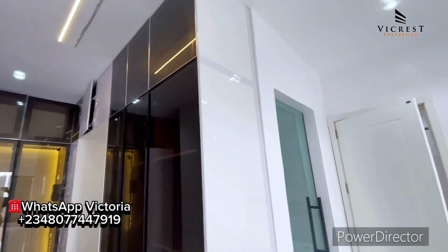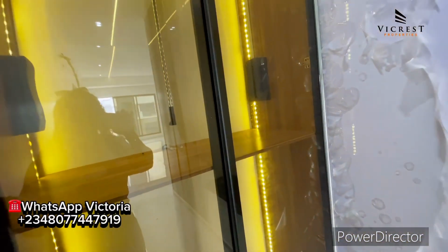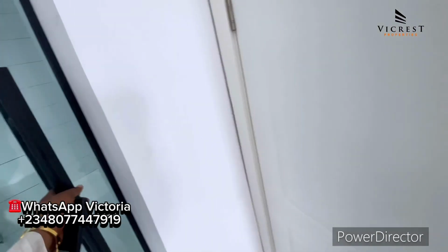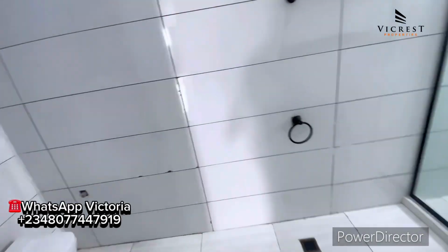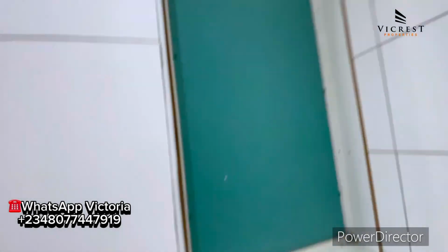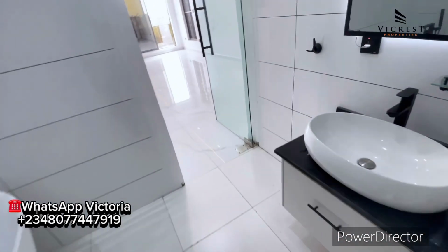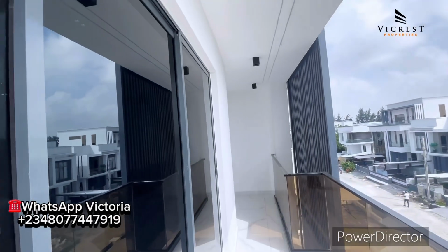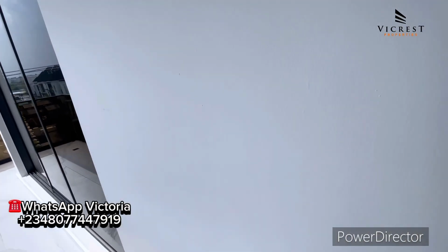So here we're moving to the walk-in closet. This is a beautiful and very spacious walk-in closet. You can have enough of your Gucci, your Balenciaga, your Louis Vuitton. So here is the toilet and bathroom. You can see the toilet and bathroom for this master's bedroom is so spacious. So we're going to see the balcony of this luxurious home. Wow, you can see the environment. You have a spacious balcony.